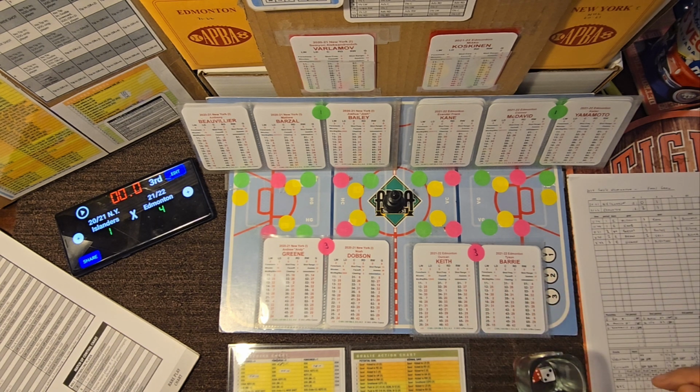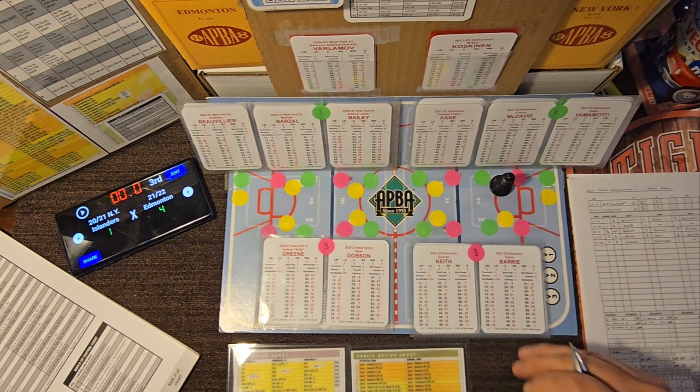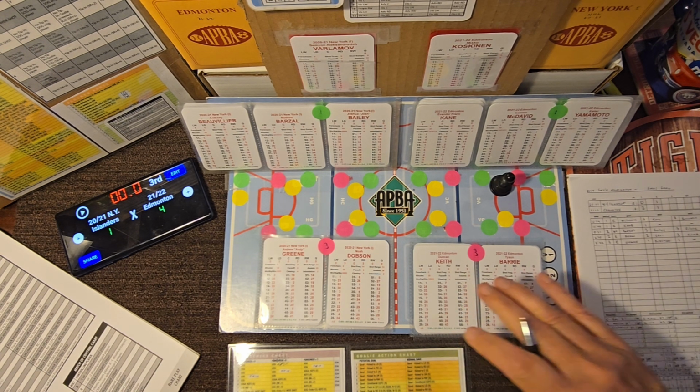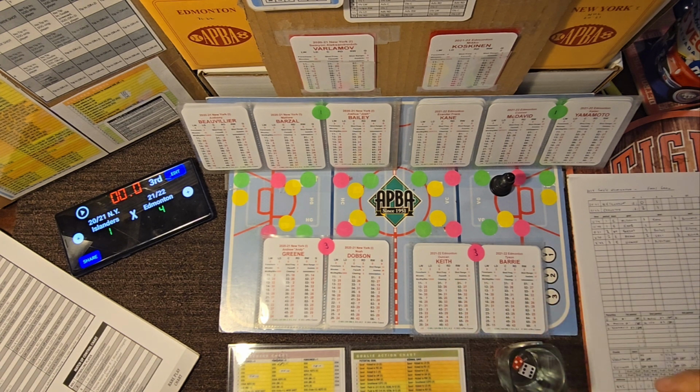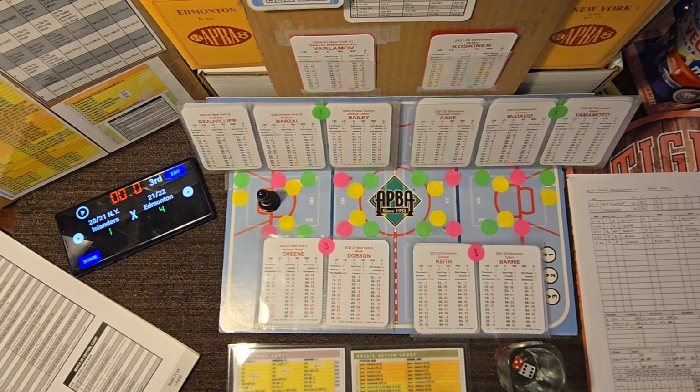+1 for McDavid. +1 on the 9. Advantage centerman, McDavid. Here comes Edmonton on the attack. 22's a 1. McDavid's in. Shooting through 24. 43's out of the range. Varlamov, 54 is a 6. Holds it for a defensive zone face-off.